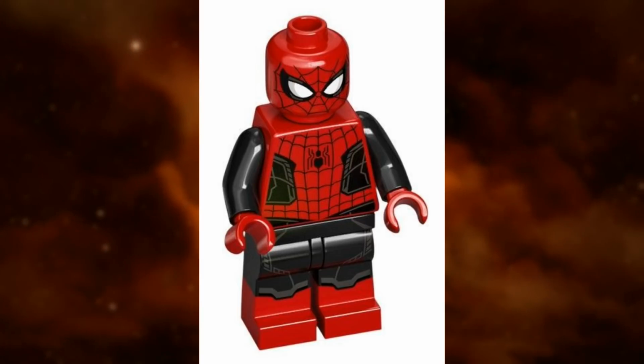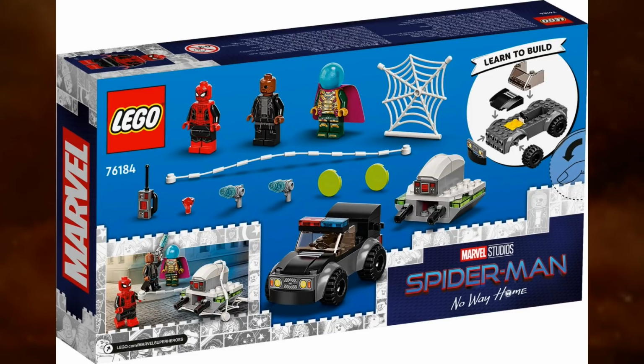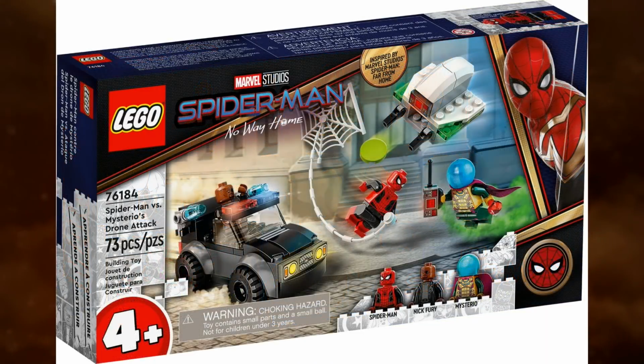You get a small drone and a police car, and I think both of them work for what they need to. But to me, this set is all about the minifigures, and I think it executes on that perfectly. This is pretty much a must buy just because of that red and black Spider-Man suit alone, so I will definitely be picking this one up.